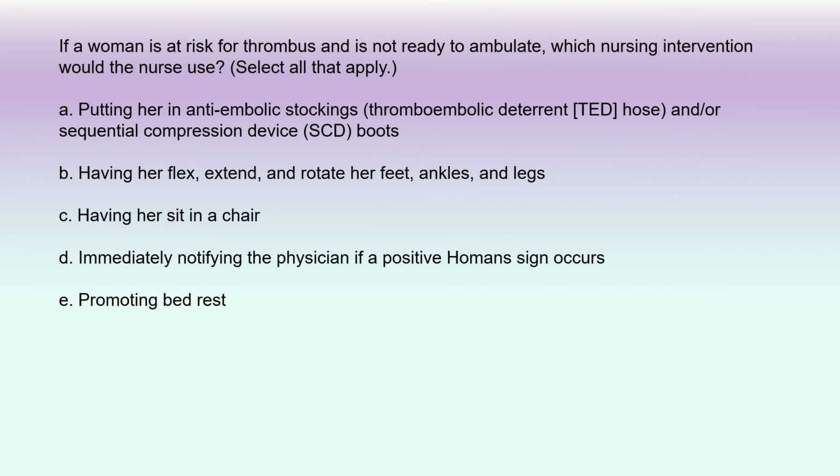If a woman is at risk for thrombus and is not ready to ambulate, which nursing intervention would the nurse use? Select all that apply. A. Putting her in anti-embolic stockings, thromboembolic deterrent, TED, hose, and/or sequential compression device, SCD, boots. B. Having her flex, extend, and rotate her feet, ankles, and legs. C. Having her sit in a chair. D. Immediately notifying the physician if a positive Hohmann sign occurs. E. Promoting bed rest.